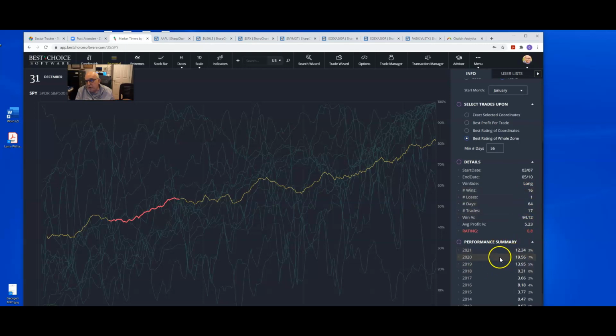Look at the last 3 years, the performance. Well, this is 21 so far, but you could see the last 2 years what it's up. 19%, 13%, etc. So we have a seasonal trade on, folks. I just want to show you that.